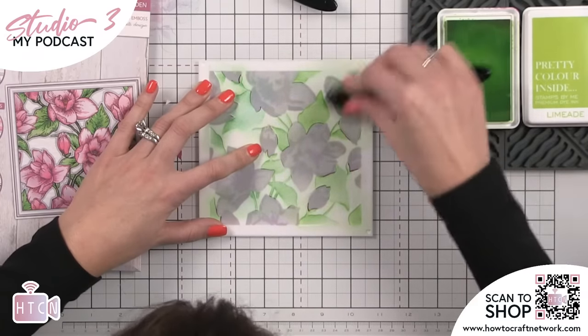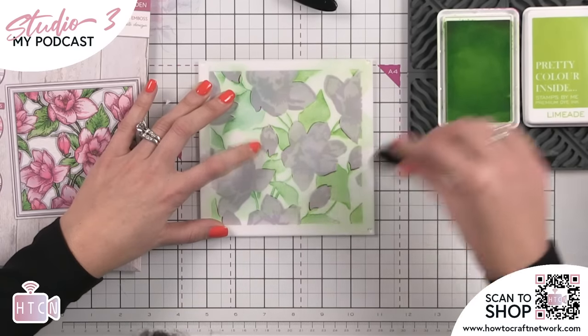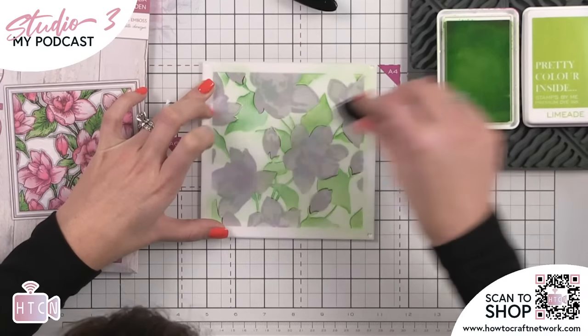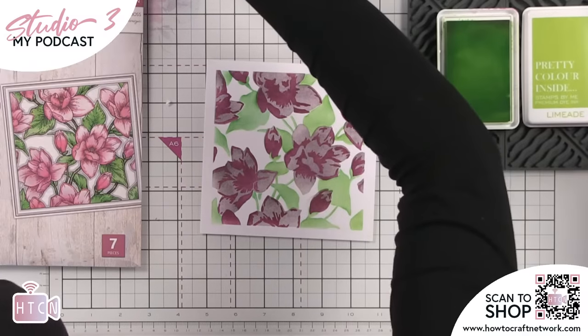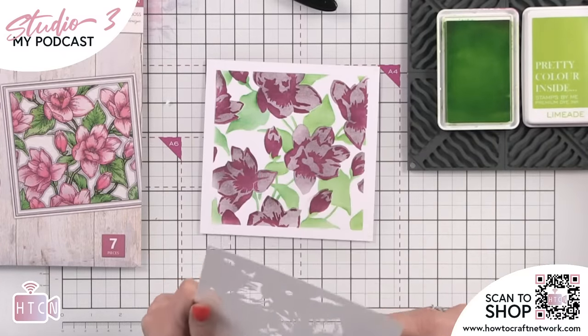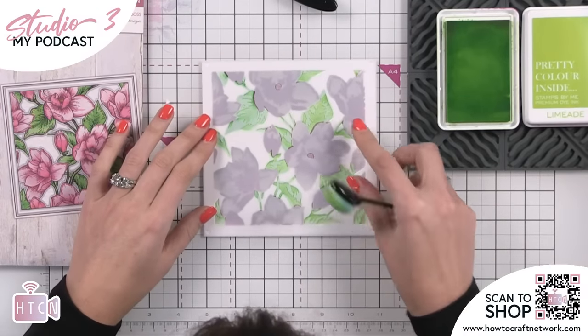Make sure I cover all of those areas. And you can make it as light or as dark as you want, really. I'm going quite fast here because I do have a few samples to show you. Not many, but enough. So there we have our green. And then number four, just going to pop this on top, line it up.